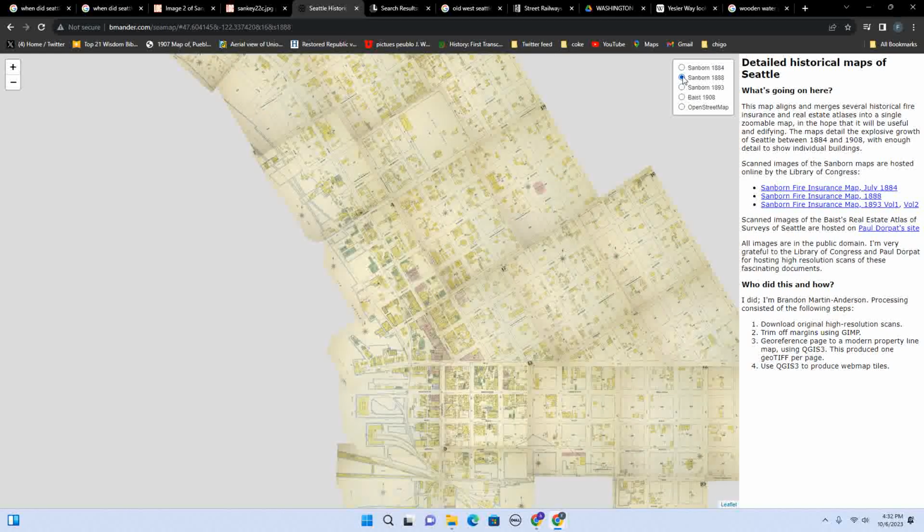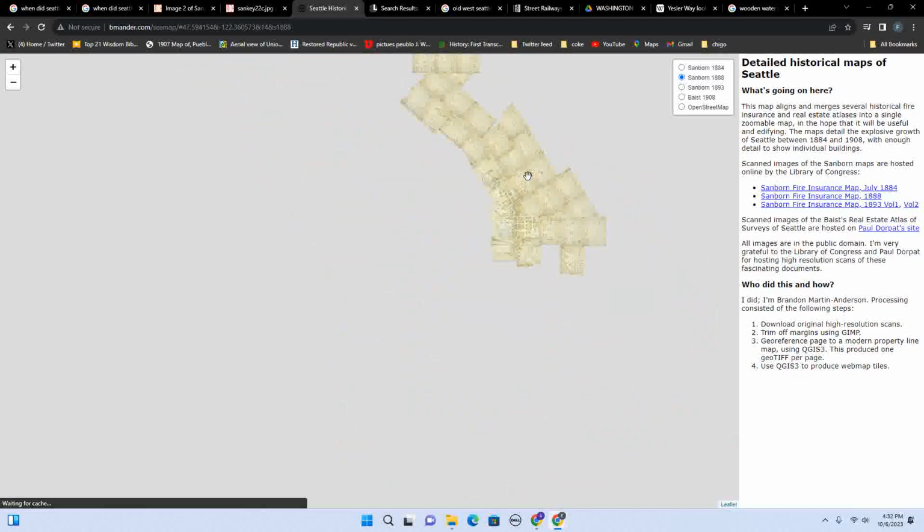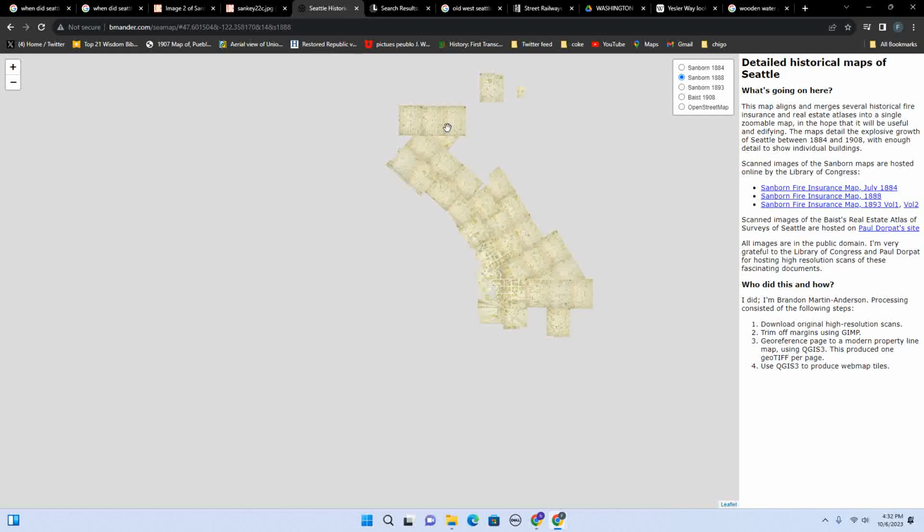All right, so 1888. Let's take a look at that. You can see they actually started to put in the pages this time. Somebody took away somebody's scalpel and said, "You can't."